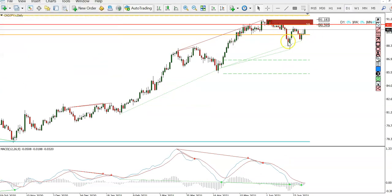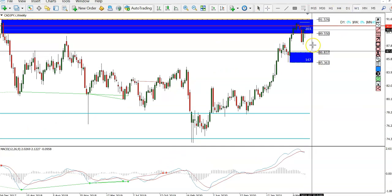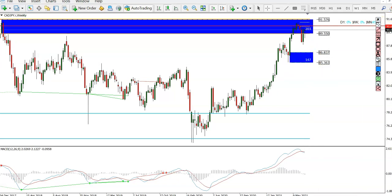This could be a buy trap, just get buyers back in, and then it comes up here and sells off. Okay, so we will see what happens this week. Again, take profit is the opposite weekly area. So I do expect the market to come back down around this 86 area, down in around here. So that's the setup on the CAD Japanese yen.